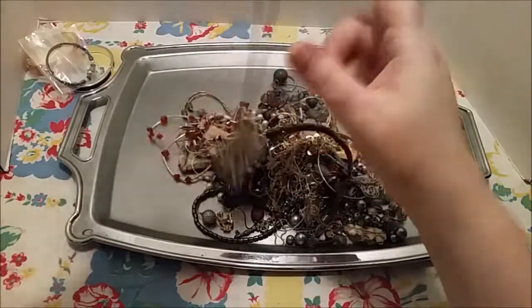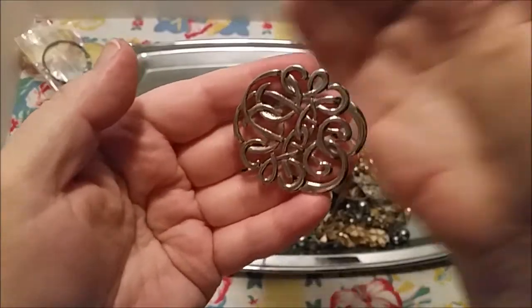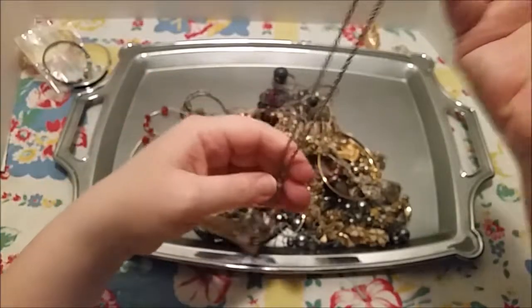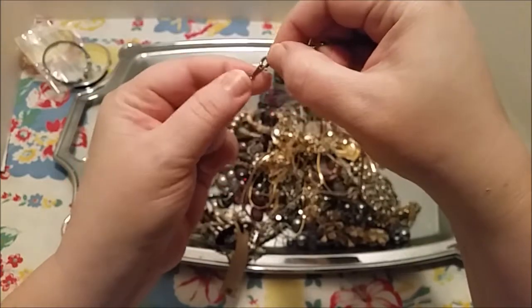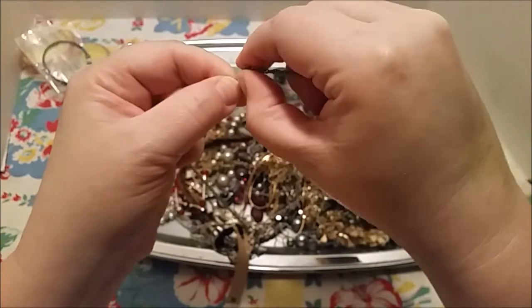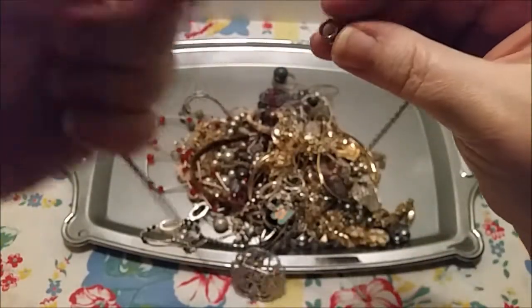I don't know where to pick up. I see a lot of things I like. That pendant's nice. It's on a silver tone chain. It's got a spring clasp. So maybe, I think that, nope, it's not signed. I was going to say it was signed, but it's not signed. If you want to edit this stuff out, I get it. It's nice.